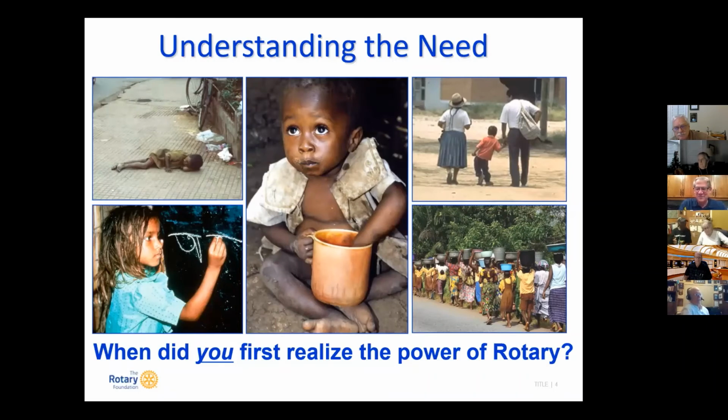I think a lot of us who have been on a number of humanitarian trips with Rotary probably feel like one of our first trips of that kind is when we first started feeling like this is what it really feels like to be a Rotarian. And I think when you see these pictures here, it makes you think of that as well. I imagine each of you has your own story as to when the light really came on and what it really means to be a Rotarian.